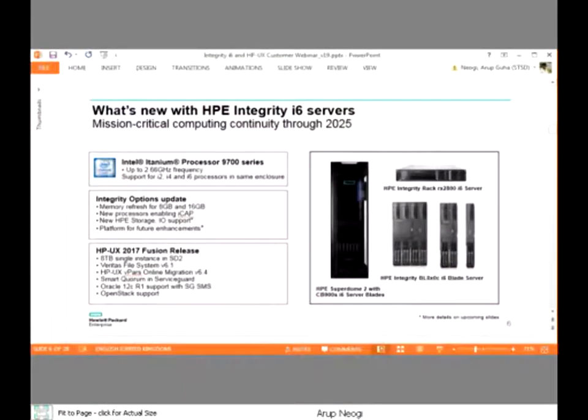So the Fusion release of HPUX provides significant improvements, and Bhaskar will be diving deeper into it. I'll just give a high-level overview. There are significant new benefits in going to a new file system based on 6.1 solution. And then a long-standing customer requirement of online live migration of vPARs, which is heavily used by customers in the production environment. So that is available with this release.